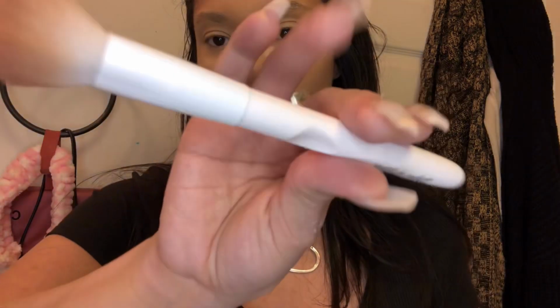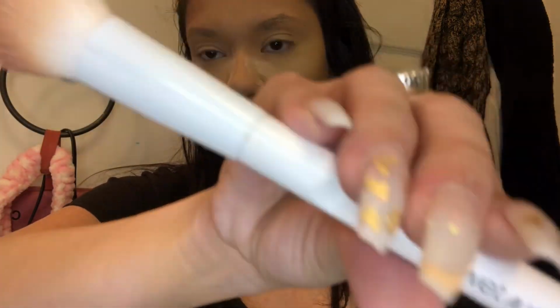Quit. Cheeks are contoured, and then I'm going to go ahead and contour my chin. And I got this Wet n Wild brush from the Dollar Tree, and it's a really, really good Wet n Wild brush. If you haven't seen my full face of Dollar Tree makeup, I will link it down below. I found some really good stuff, actually. Alright, so we are good and contoured.